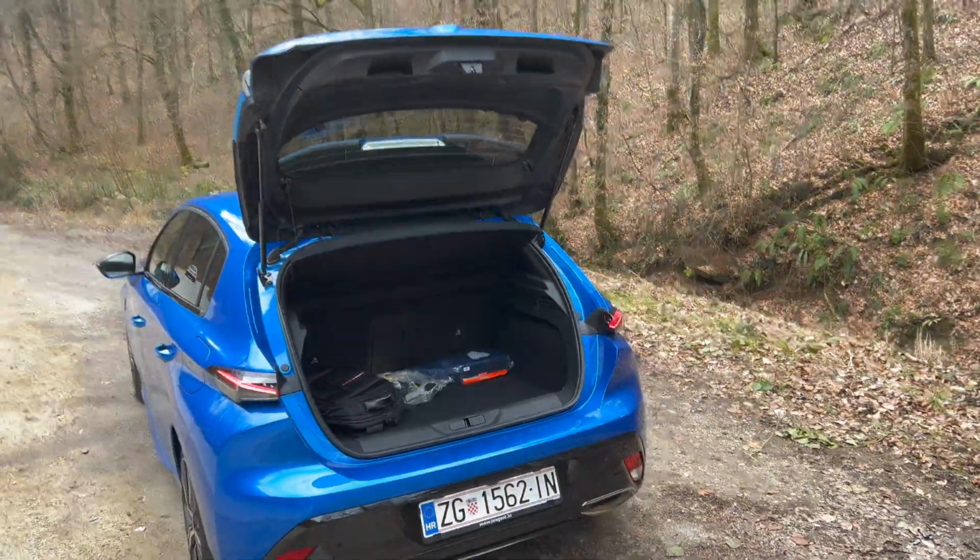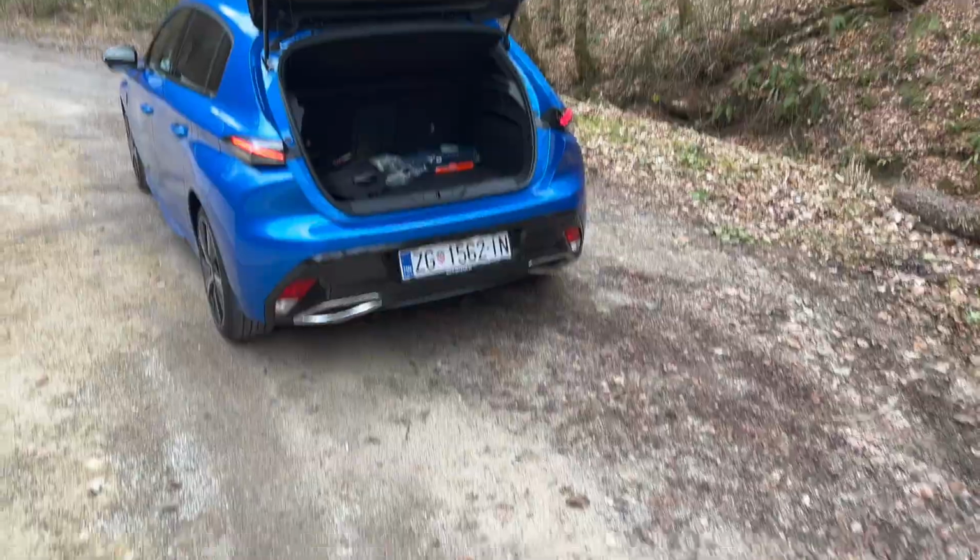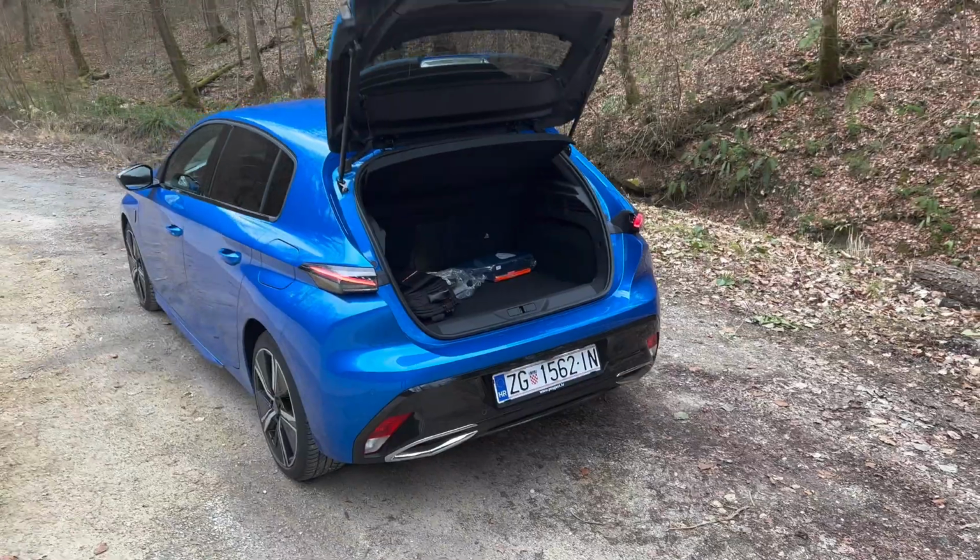Some people are driving maybe too fast here. Oh, they've been fixing the road, so they left a hole here. That's why I almost stumbled.